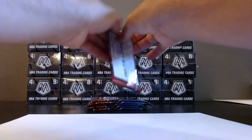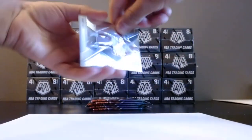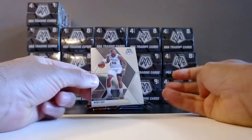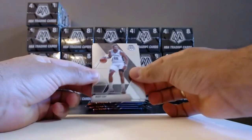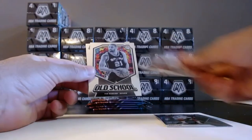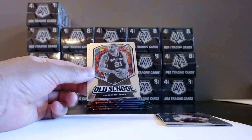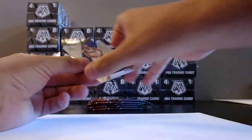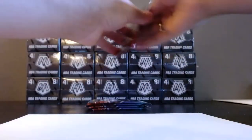Pretty sure you're excited that they're going to win the East. I wish my Knicks could even enter the playoffs, but I'm far away. Rudy Gay, House Jr., old school, Tim Duncan for the Spurs, and we have Isaiah Roby for the Dallas Mavericks.